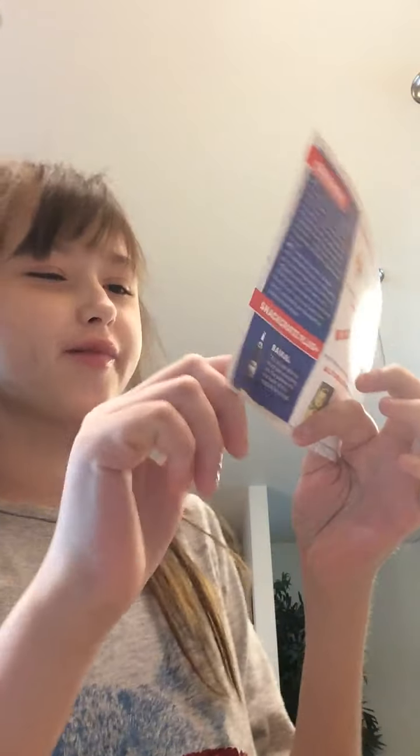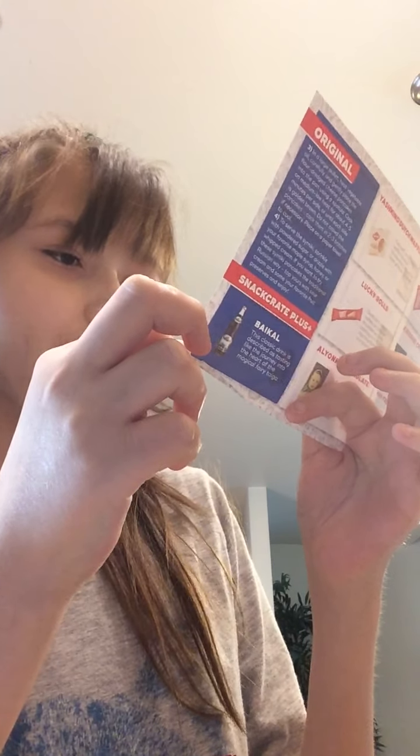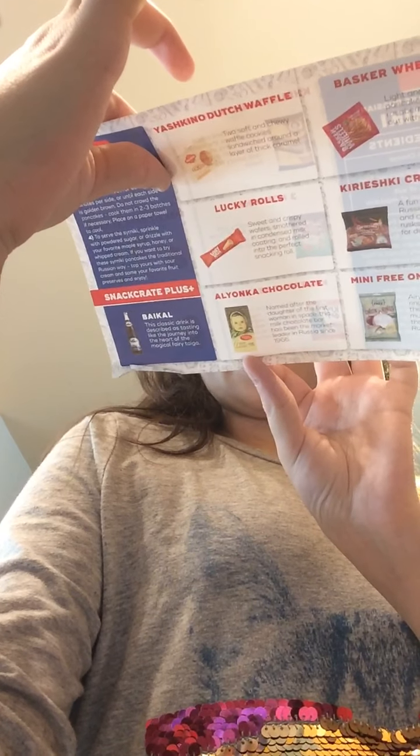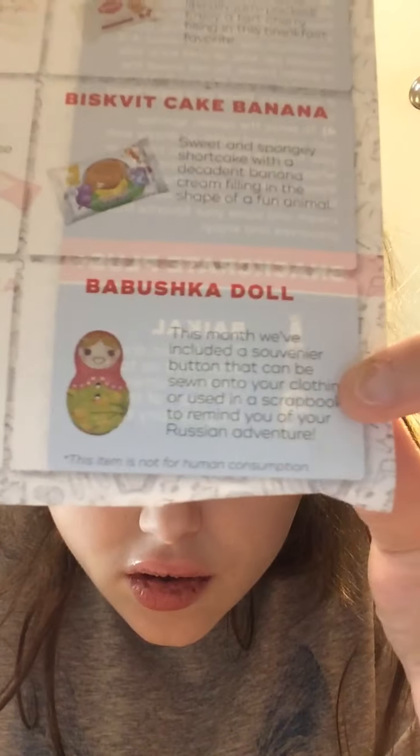Oh wow, it says this month we've included a souvenir button that can be sewn onto your clothing or used in a scrapbook to remind you of your Russian adventure. This item is not for human consumption. So that's super cool. Wait, it's a Russian doll thing.